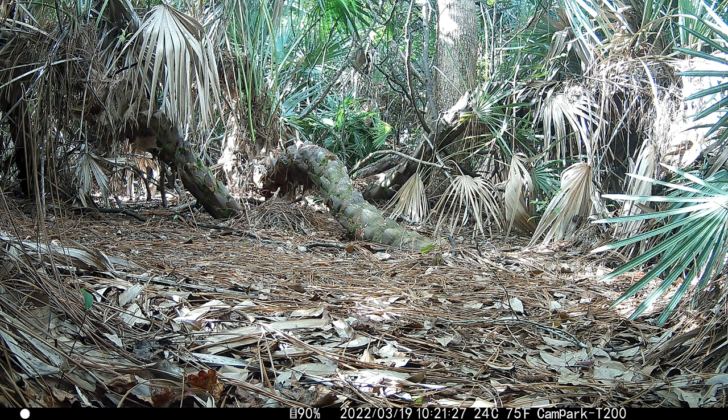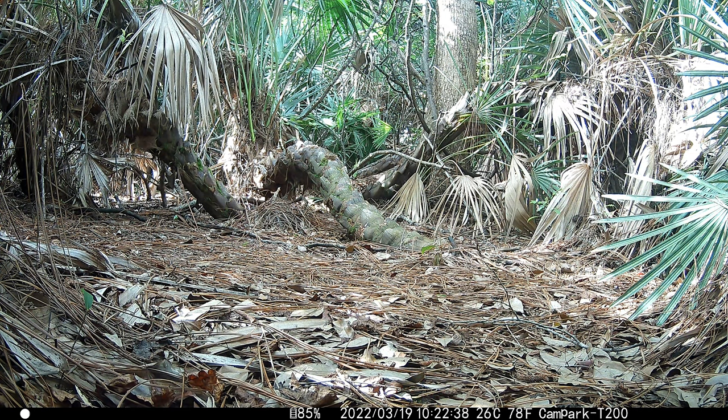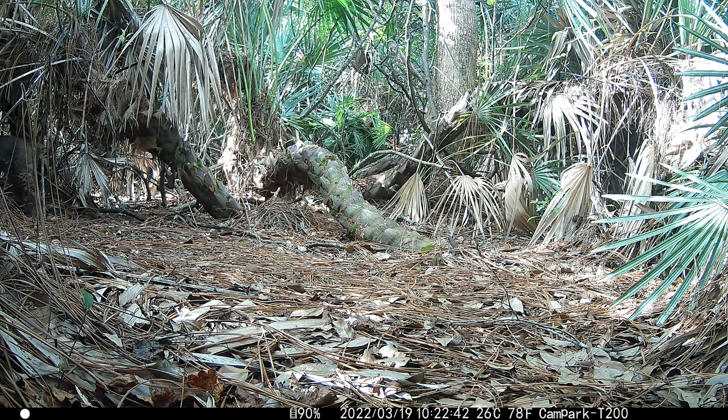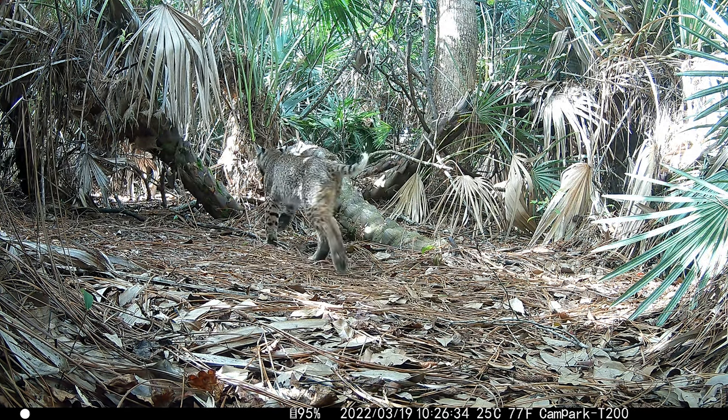Seeing a bobcat during the day is not that uncommon because they sleep for only 2 to 3 hours at a time, and this should not be a cause for alarm. Unless a bobcat is sick or injured, they are generally elusive and not aggressive toward people. However, if you're ever faced with a threatening encounter, do not run.